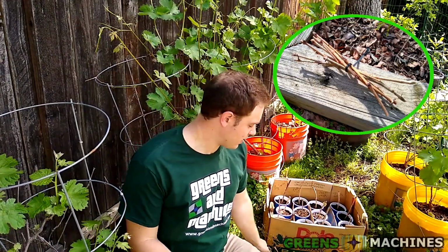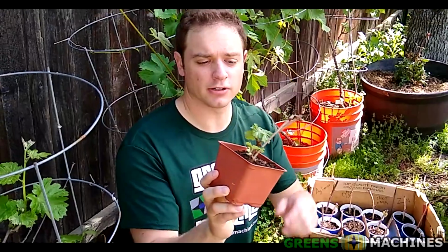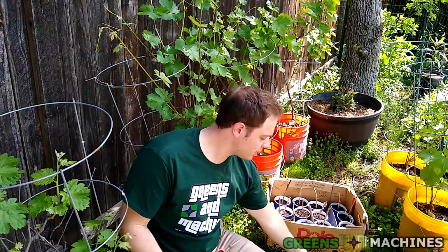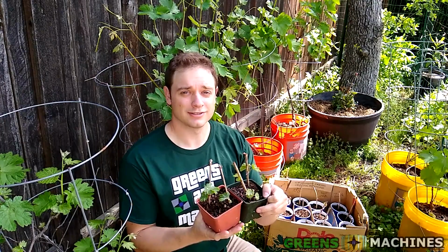So if you remember back in January when we were pruning these vines, we did take cuttings of the grapes. So after three months, here are the results. Cabernet Sauvignon. It's alive. And a Chardonnay here. It's alive. It works.